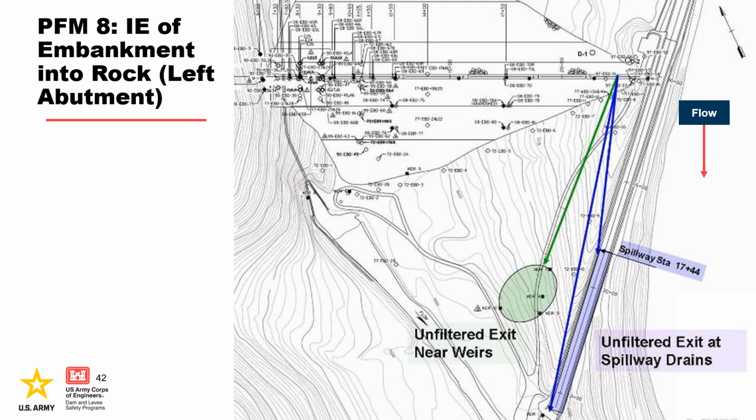During construction, springs were encountered both upstream and downstream of the dam centerline. Emerging seepage was initially forced upward on the abutment by progressive fill placement. Eventually, drains were placed, which allowed seepage from the springs to exit the foundation.